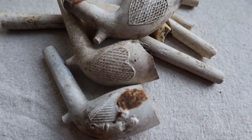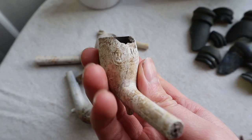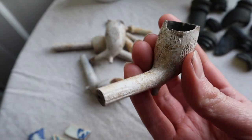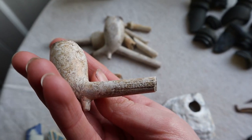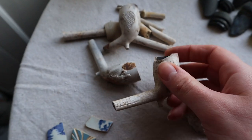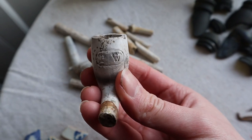Pipes! And here are our pipes. We've got two with hearts on, and they are T.W., who is, if I can find my piece of paper, Thomas White & Co., Edinburgh, 1823 to 1876. So we've got two of those. But this also says Berwick on that side and Tennant on the other side. So yeah, I think Tennants might have got some pipes from these people and put their own name on it for some reason. Yes. Not sure what's going on there.